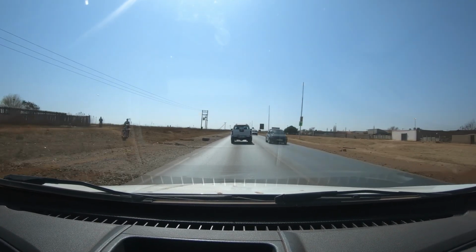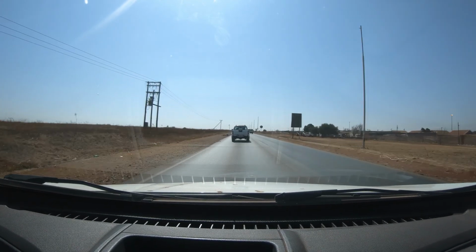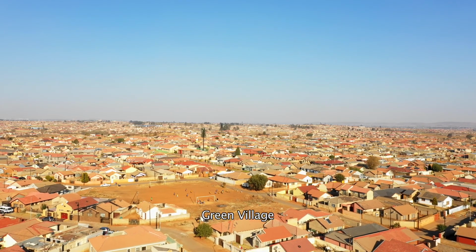Right now we are passing Green Village. If you look on your right, you'll see some houses. This place is called Green Village.